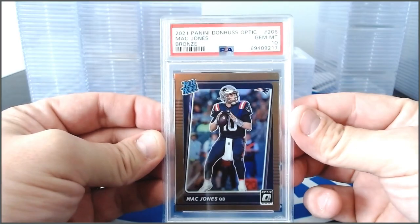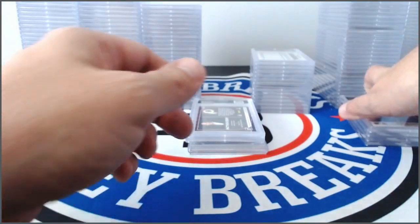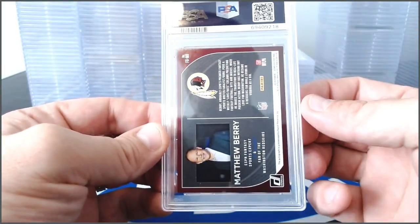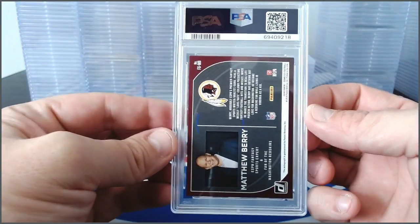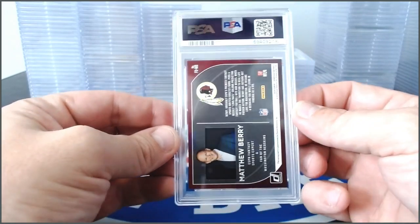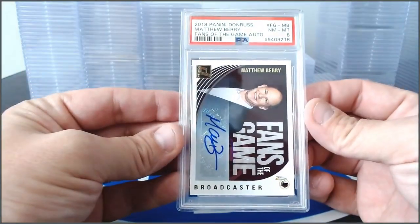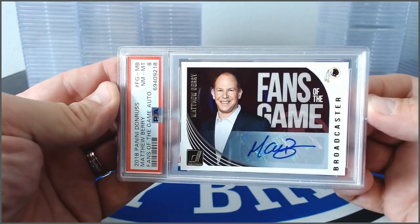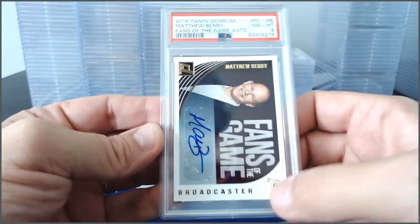I'm sure everybody's seen the meme by now of the Mac paper Donruss dimes from $3,000 to $30. I think you might have bought this in a fire sale. I remember sending one of these in a year ago. Matthew Berry, fans of the game auto. PSA 8. Ah, that could be why.